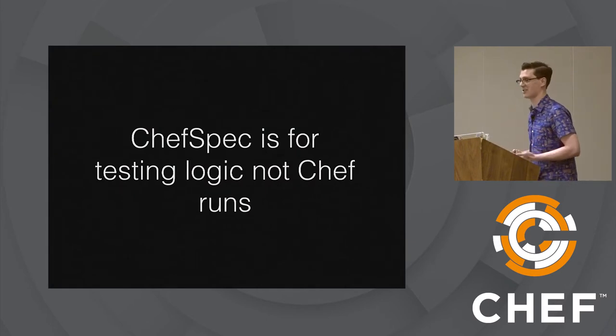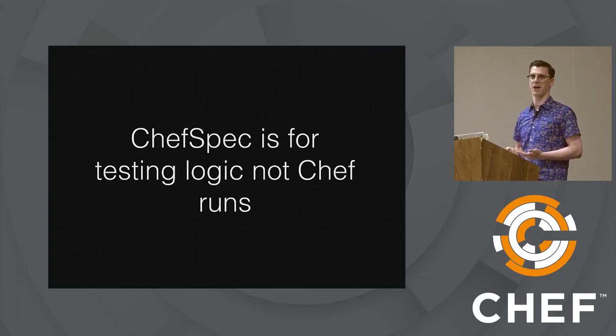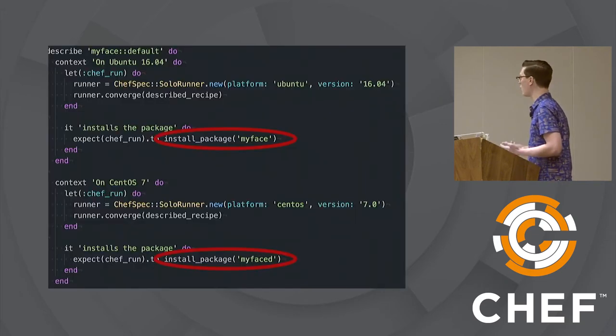So test the logic, and you should test the logic that you have very well, but if your cookbook lacks logic, if it looks like that previous cookbook, then don't test it. Just skip ChefSpec entirely. Now, what if our MyFace cookbook was a little bit more complex?